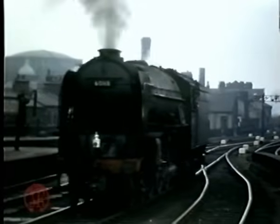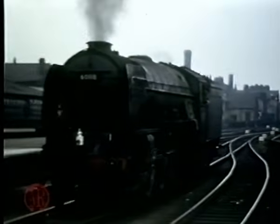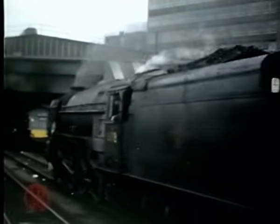60118 runs on to the other end of its empty stock train. We have no idea what this movement is. Perhaps someone will let me know its purpose. The new station building is seen with a part of City House on the right.